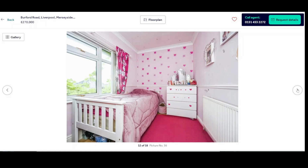This looks like one of the kids' rooms, fairly small. Obviously, you can fit a single bed in there, probably not room for anything bigger. Double bed, you'd really struggle there, but with a single, there's room there for some drawers. It's been decorated for children, so obviously, may need to have that Love Heart wallpaper taken down. And then some windows there looking out to the back, I think.